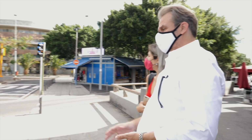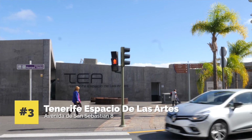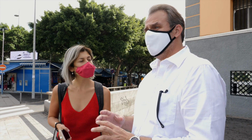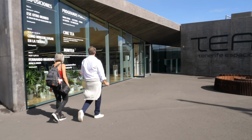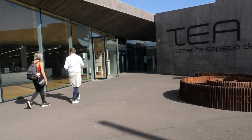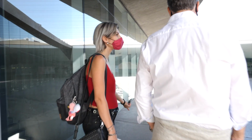This goes all the way down there. It's a massive building. It's called Tenerife Espacio de las Artes, TEA. Everybody knows it as TEA, right? And it's a contemporary art museum. And it was built by Herzog & de Meuron, two of the most famous architects. Beautiful, interesting. And they have a permanent collection that is very good and interesting. A lot of Canarian art.